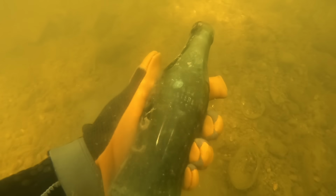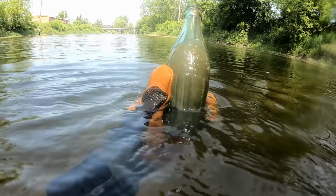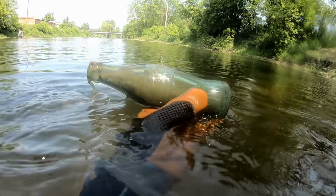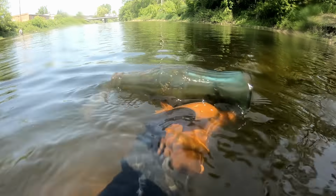Tape. Patent D from Lansing, Michigan. Chip on the top, 1940s. Not quite what we want.